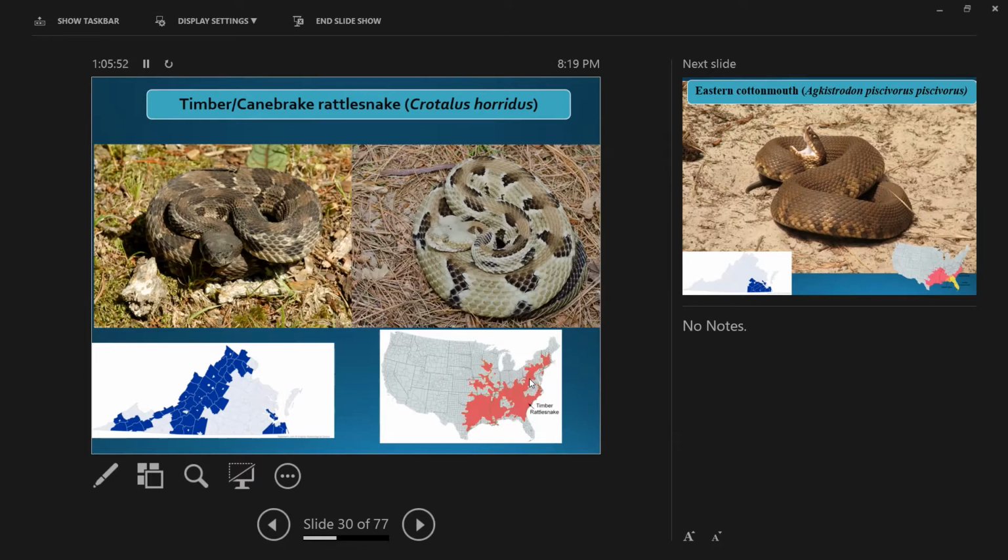Now, eventually, after a couple thousand years, however long, the southern population and this more northern and western population could potentially speciate into different species, depending on the pressures. And then we could have things like hybridization zones, which we see in many species of animals. But let me show you a real life timber rattlesnake. This is the big female.